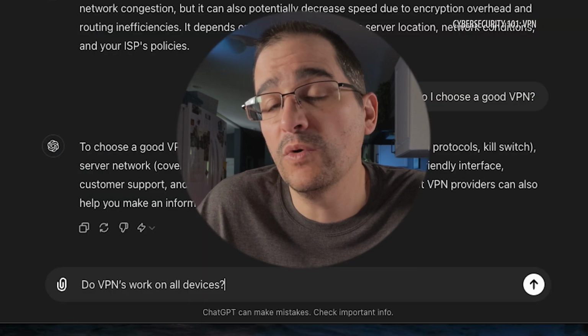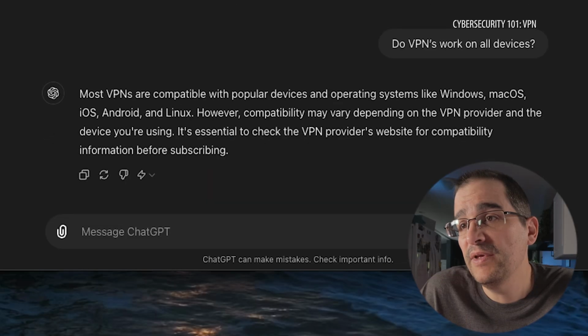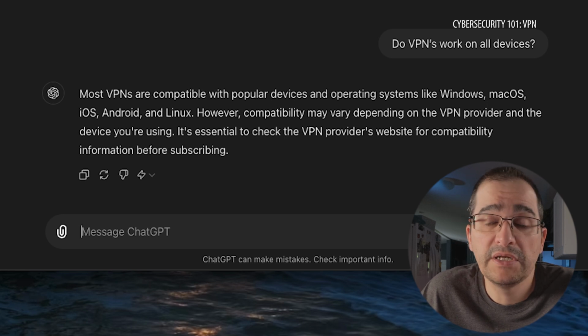All right, one more question that I saw on the internet that I thought maybe this would be something good to use. So, do VPNs work on all devices? Good to know. Most VPNs are compatible with popular devices and operating systems like Windows, Mac, iOS, Android, and Linux. However, compatibility may vary depending on the VPN provider and the device you're using. It's essential to check the VPN provider's website for compatibility information before subscribing. Makes sense. Check and make sure that you're compatible before you actually charge the card to get going for a 1 year, all luxury 50% off, first time user.